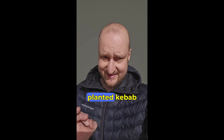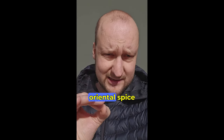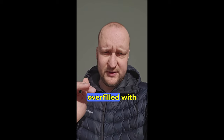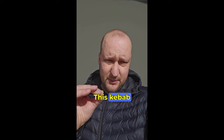Mother Schuster planted kebab. Also here, the bread was very good. The planted chicken has an oriental spice in it. But apart from this, the planted chicken has no flavor at all. And the kebab as well was overfilled with sauce. This kebab was more fresh than the meat kebab. This kebab was a little bit better than the meat one. I would give this one a 5.5 out of 10.